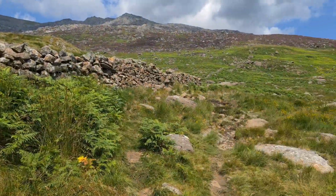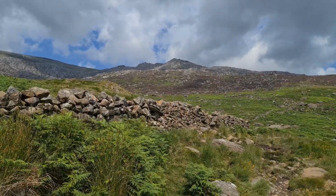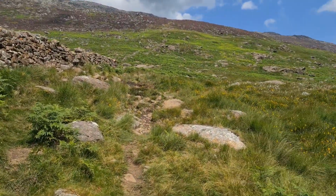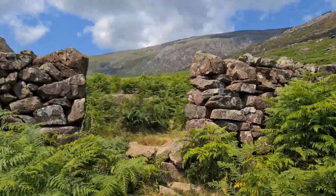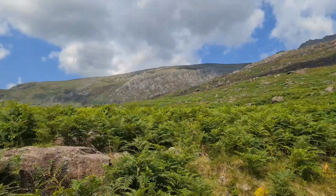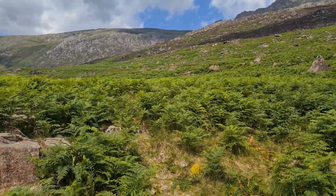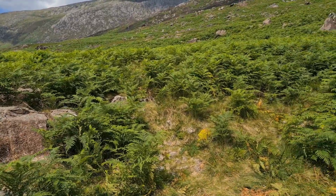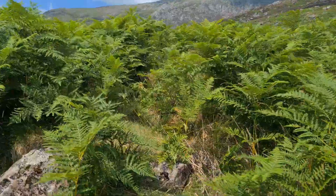Just following this wall. And that looks a long way, doesn't it? But we'll keep on going. Crossing through the wall, which is what we expected to do, I believe. Don't quite know where the trap's gone though. Ooh. Right, we'll go this way. Have a little look.